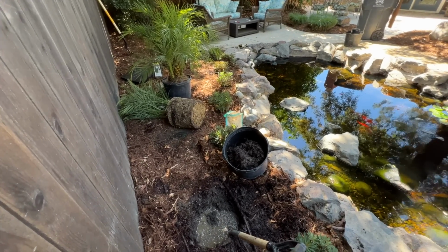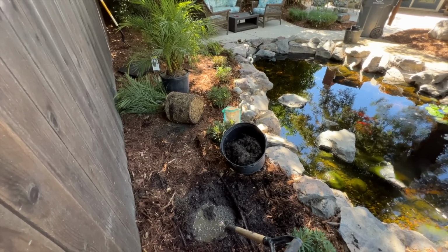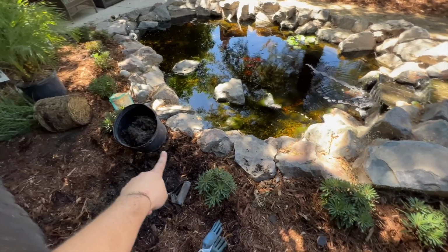And so I turned it down to 20 minutes. 20 minutes later, it was still going on. So I went, okay, so it must be stuck on or something like that. So I went and I turned the whole thing off. So then I continued planting these euphorbia.